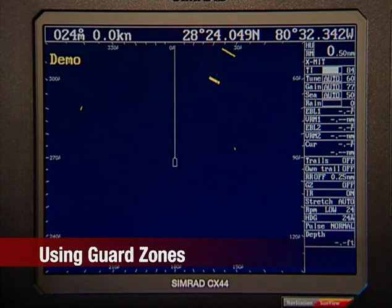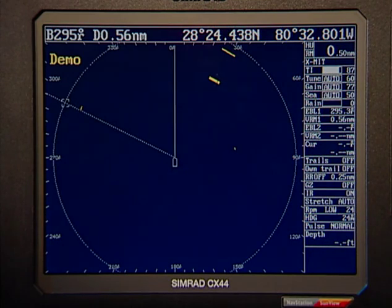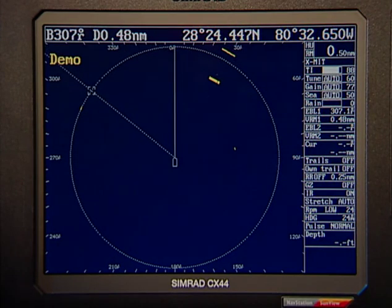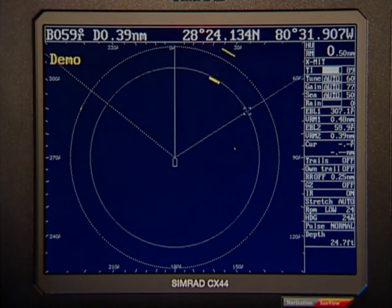Guard zone is another extremely useful radar feature. You can set an area anywhere around the boat, and be warned when targets come into the guard zone or when they leave the guard zone. It's set using the EBLs under the entry key. Activate EBL 1. We set the outside of the marker. EBL 2 sets the inside of the zone.